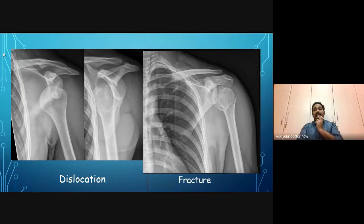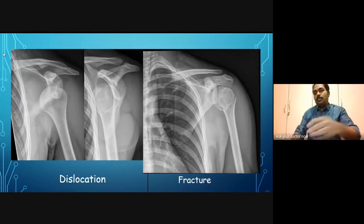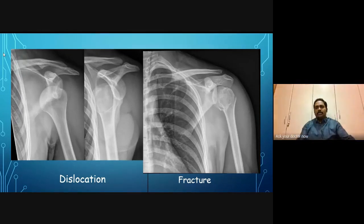So what would be the attitude of a patient with an anterior shoulder dislocation? The patient typically comes to you holding their forearm, because they won't be able to adduct the arm, that is, they won't be able to bring the arm to the side of the chest. So this will be the position of the patient. I guess this would be easy for you too. The patient will be holding their arm and walk into the OPD.